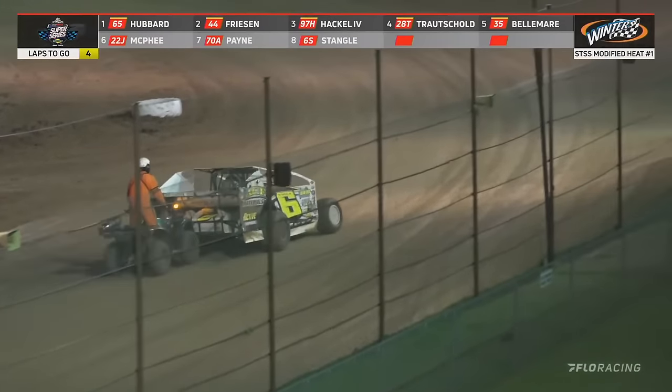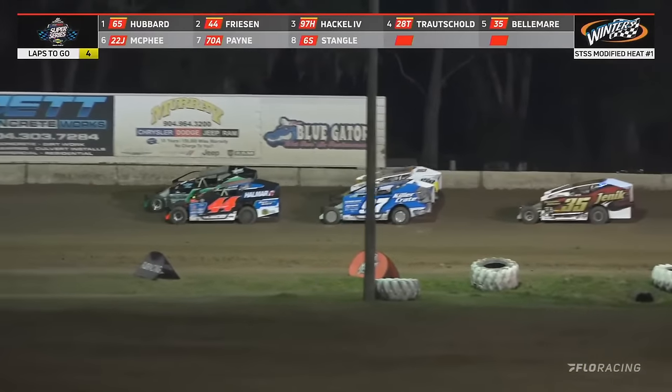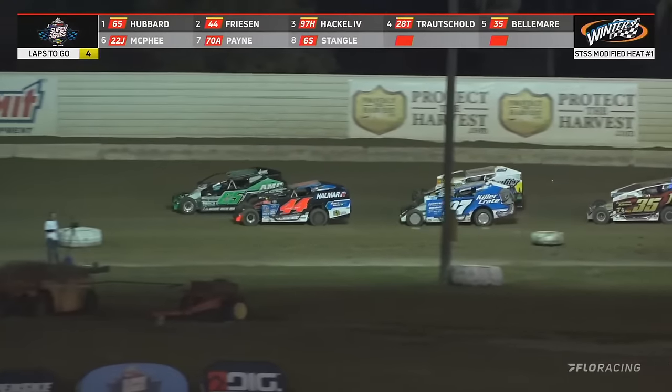Remember, he had a front axle break last night in hot laps, but was able to make it out for the heat race. But he won his heat race, even though he had the lousy warm-up.